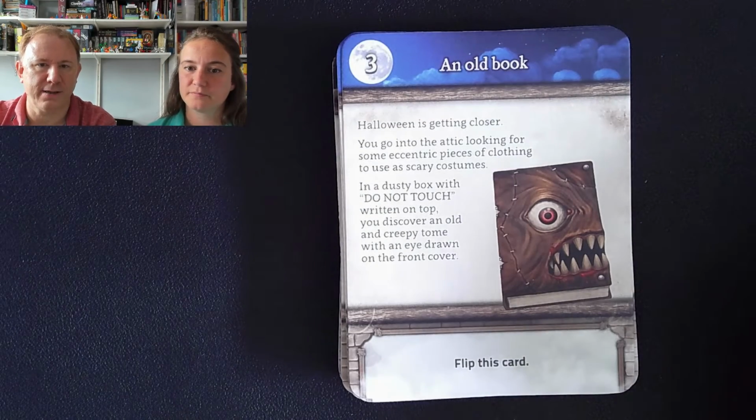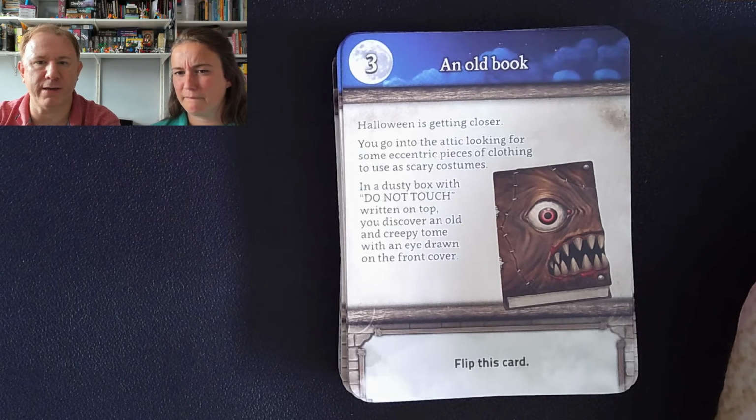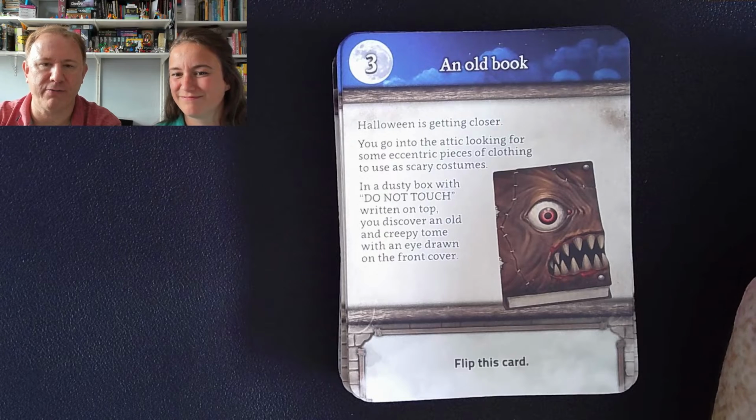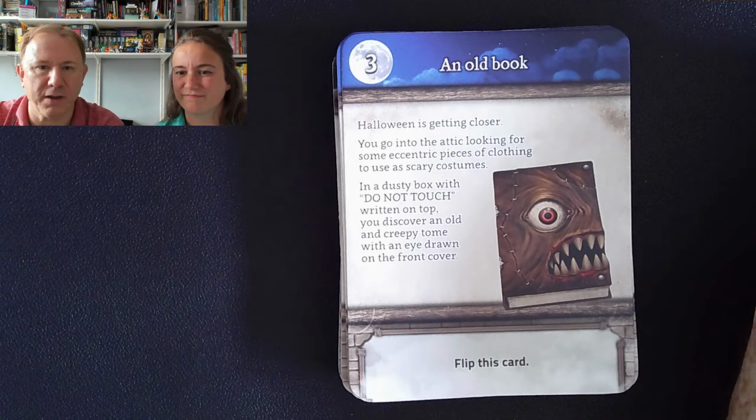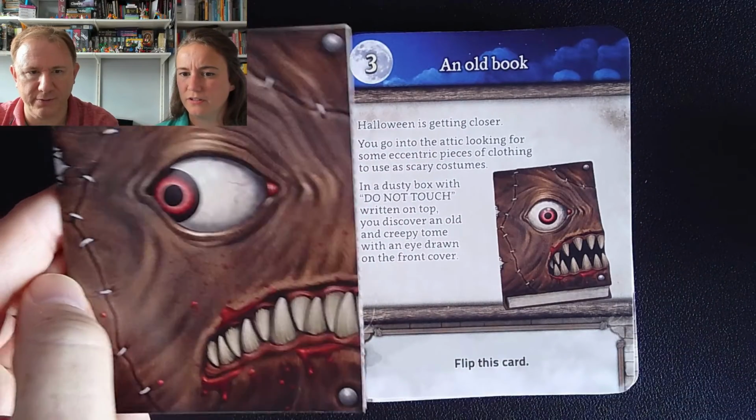Halloween is getting closer. You go into the attic looking for some eccentric pieces of clothing to use as scary costumes. In a dusty box with "Do Not Touch" written on top, you discover an old and creepy tome with an eye drawn on the front cover. Oh, so it's just an illustration of an eye. It is different. This is the actual booklet.